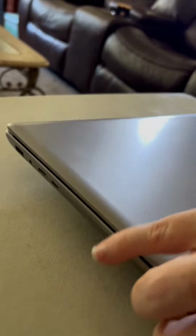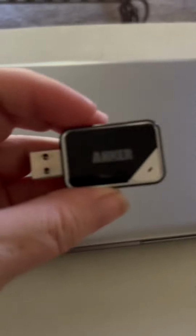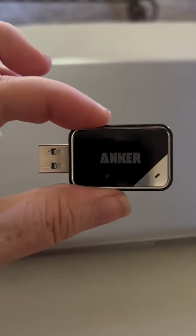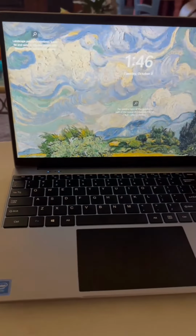Now this one does not have the option to use a memory card, so we purchased this to go in there and you can put your memory cards in here and it works perfectly. So let's just open this and let you guys see what it looks like.